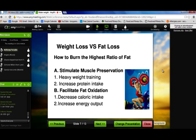Out of those calories that you are eating less of, make sure that a higher degree of that is protein. And also when you're increasing your energy output, make sure that a portion of that is heavy weight training. So you can't just do cardio if you want to get the highest ratio of fat loss on your body. Okay?